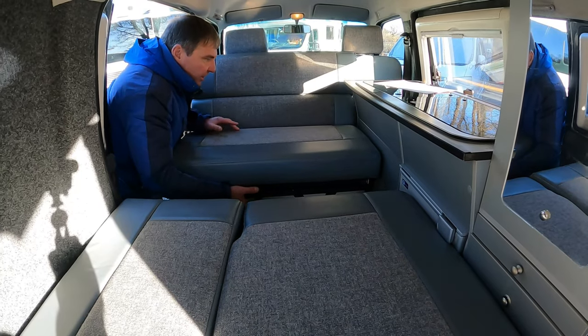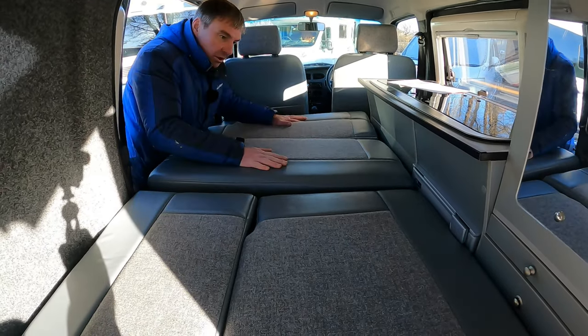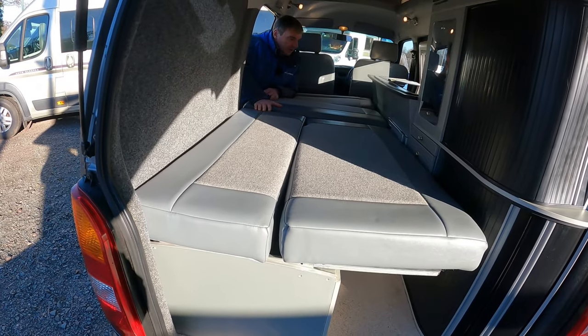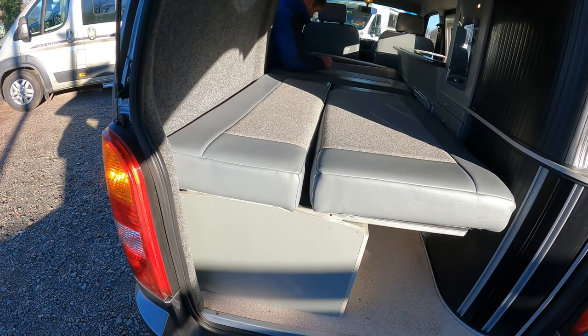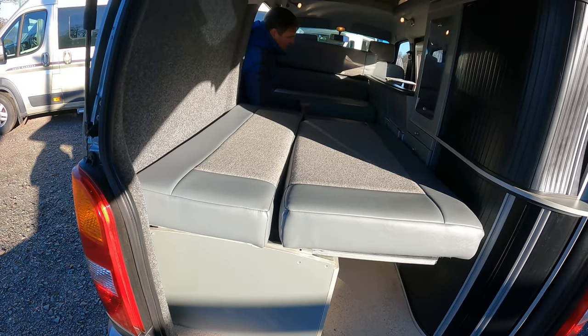I'm going to pull this across here. And look, you've got a nice, it's a double, really, isn't it? It's a cosy double. A snug double. Actually, it's a good single. Very good single, yeah. Don't you think? So, that's not as hard as I thought, actually. You can still put the kettle on as well, can't you?